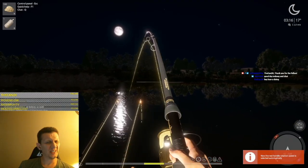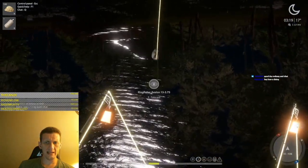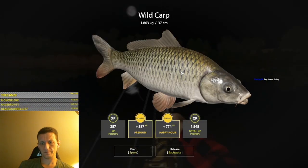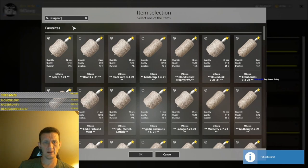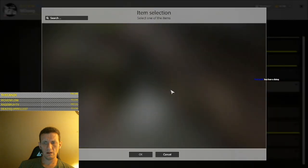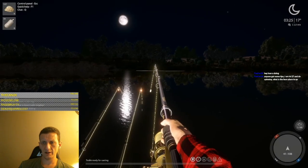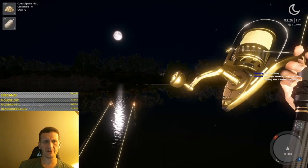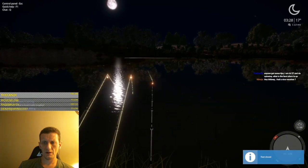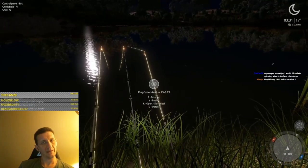All right, first fish is maybe not a sturgeon? I don't know. Tiny sturgeon if it is. No, it's not. It's a little wild carp, right? All right, let's fix this sinker problem. So we'll go 112 pyramid sinker. And I think this will keep it from moving as much. Maybe.